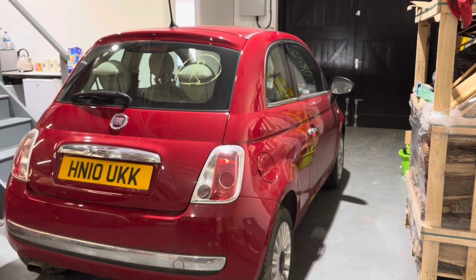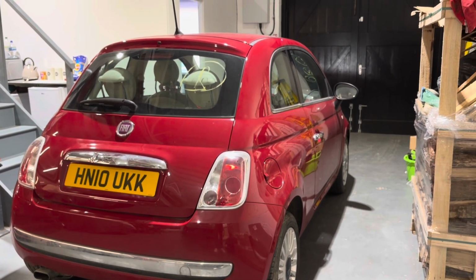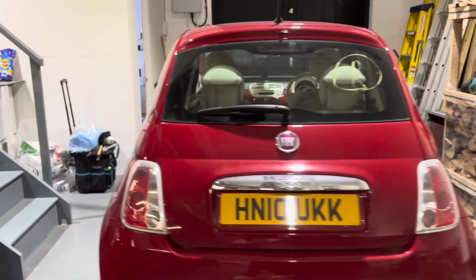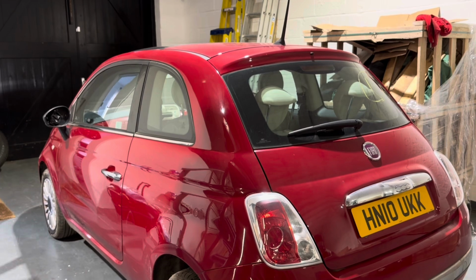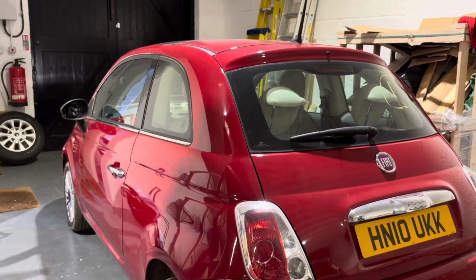I can tell you now, if anyone's interested in this, this will be sold for less than £4,000. That's all I'm going to say at the moment, but it'll be sold for less than £4,000. And remember, it's done 19,000 miles. So if anyone's interested in this car, before we do the repairs on it, please get in contact with us either in the comments or at jt500salvage@hotmail.com and let us know.